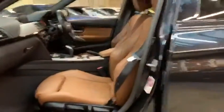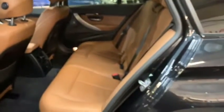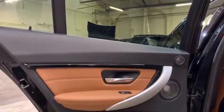Inside the car we have the beautiful Old English saddle brown Dakota leather. In the front, which is heated, we have the Harman Kardon surround sound with Logic 7. It's an interior colour that's definitely worth coming to view. It probably doesn't look so great in the video thanks to the lighting. However, it's a personal favourite colour of interior of mine.